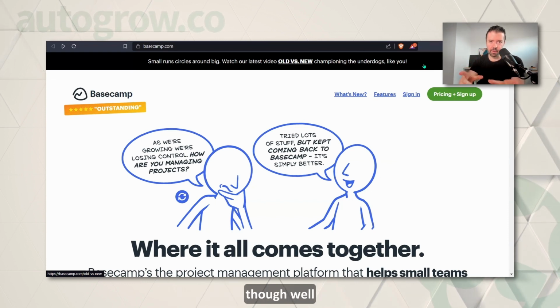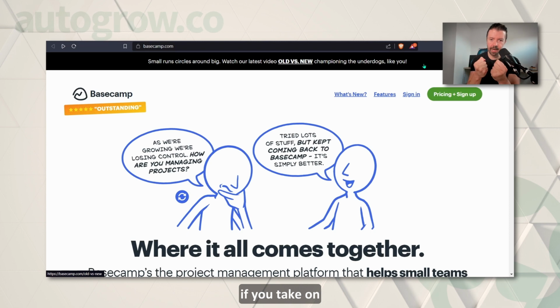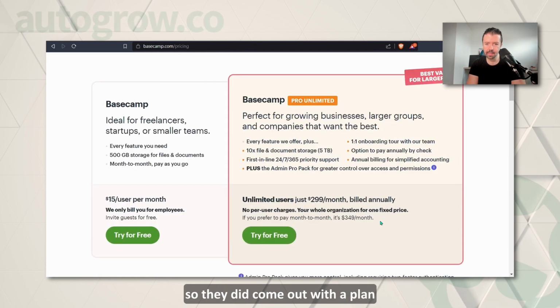Why is this effective though? Well, it's effective because the law of emotion is at work. If you identify as an underdog, if you take on this identity where you're fighting, you're working hard, and that's who they're providing their product for. So they did come out with a plan.